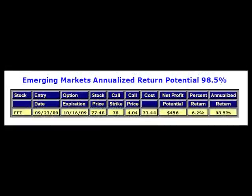This buy-right analysis shows that the profit potential on this trade is $456 per contract, which results in a 6.2% return at option expiration if the emerging market ETF closes at or above the 78 strike price.